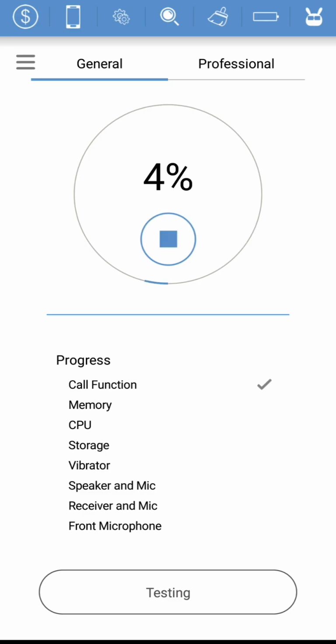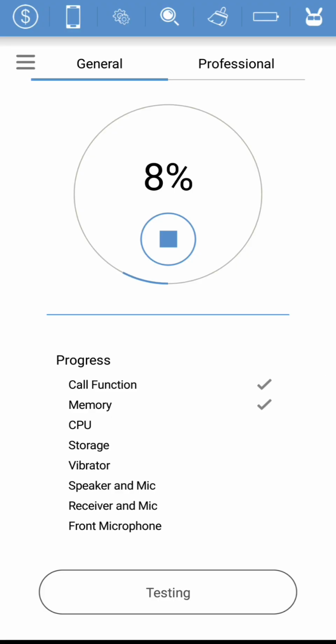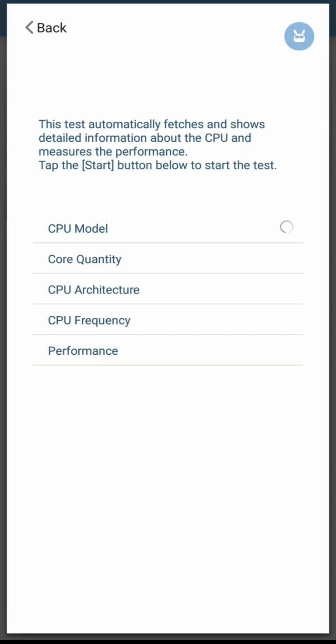If any of you want the review of Redmi 10T 5G phone, I'll provide the video in the I button and end screen as well. You can watch the video by clicking on it. Now let's start the test and see the performance of the phone, right?